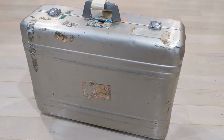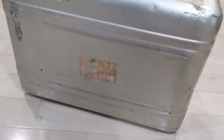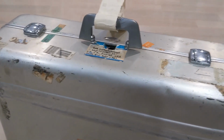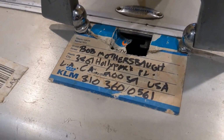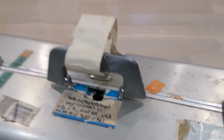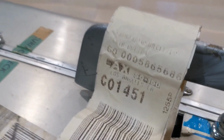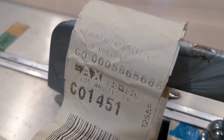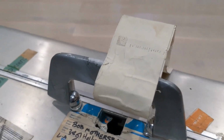All right, so here's this thing. Looks fairly unremarkable. You know, looks like a suitcase with a bunch of old stickers and crap on it. But as we get closer, oh look, it's Bob Mothersbaugh's name. Oh, big hole there. And look, if you look on here, it's really hard to see, everybody. But you can see some information on the flight. The last flight that this bag took was January 1983.